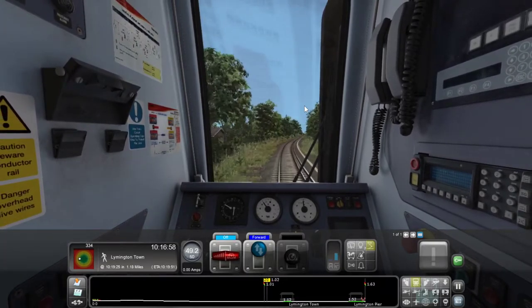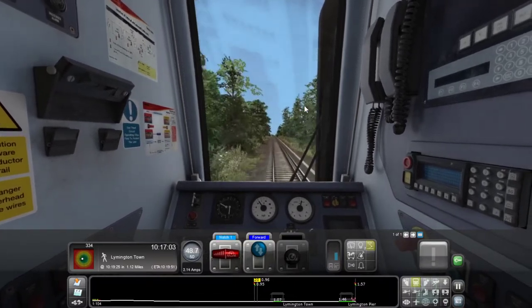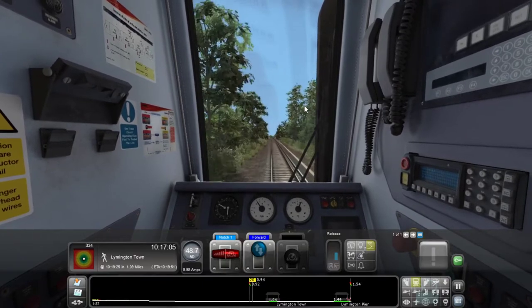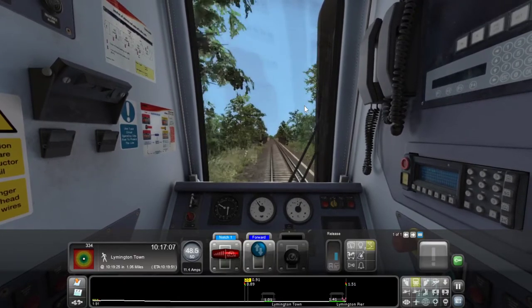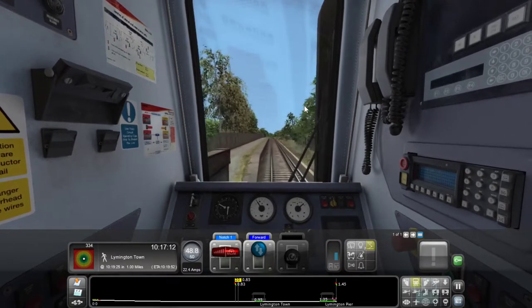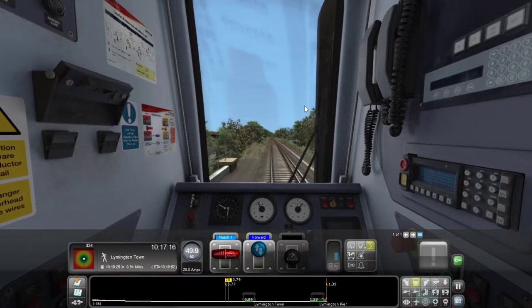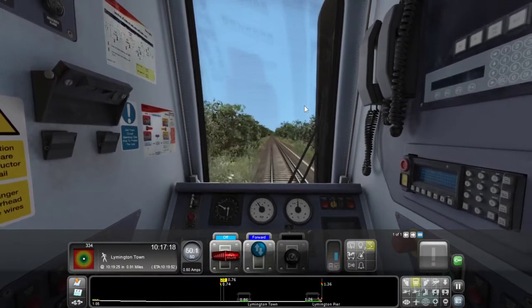I feel a bit jealous of train drivers who go down this line. I mean, it looks beautiful. You guys can't disagree. It looks amazing.